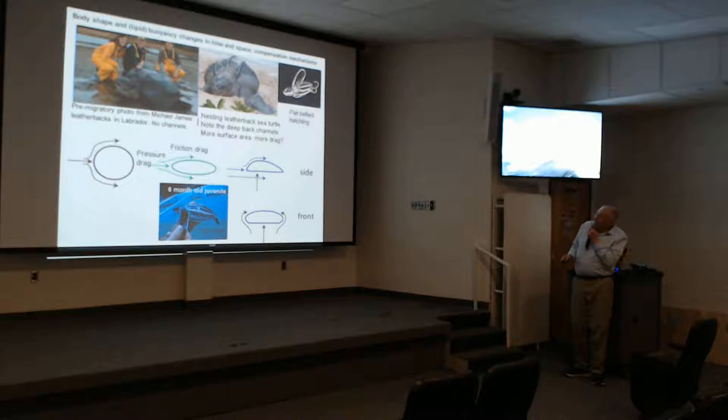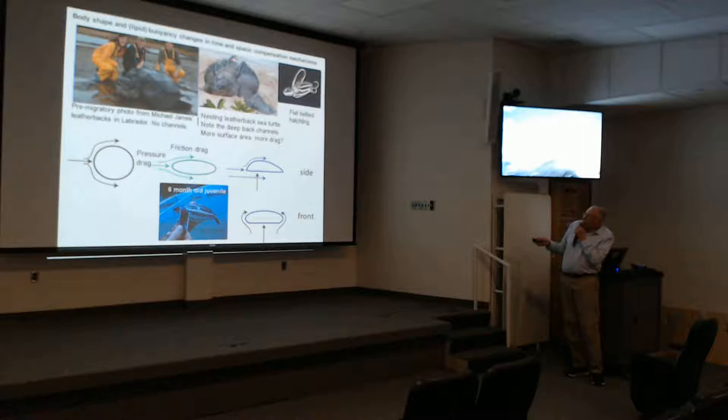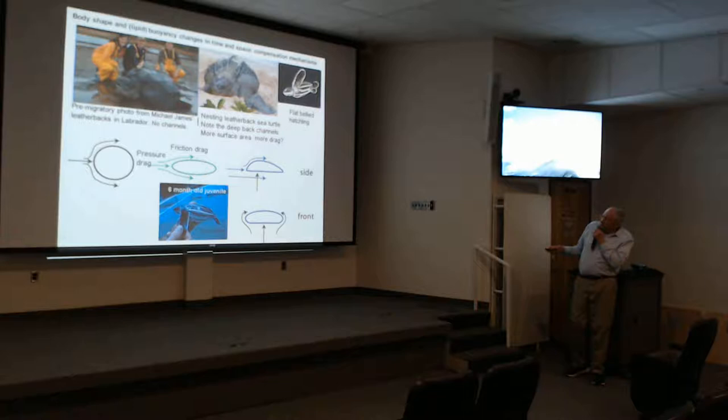The only trouble is, now they've got a lot more surface area because you've got all these ridges all the way out across the animal. And there are even some on its belly. And so you might wonder, are these deep back channels creating more surface area and more drag? Is that a significant issue for these animals?